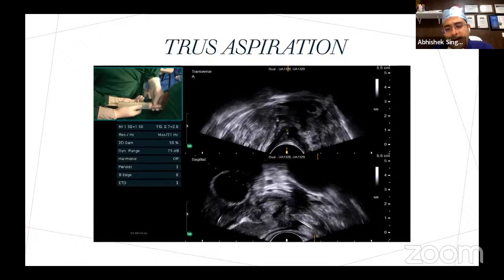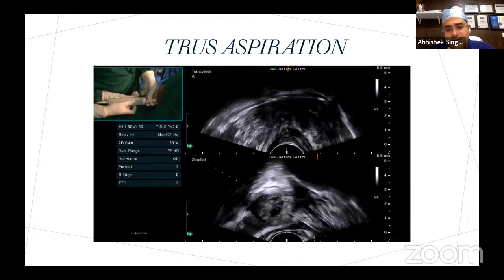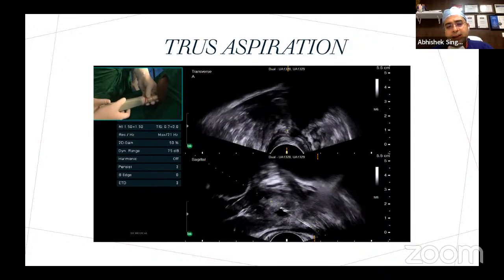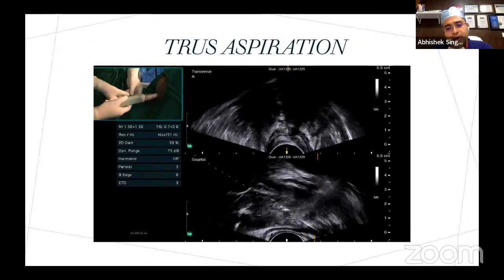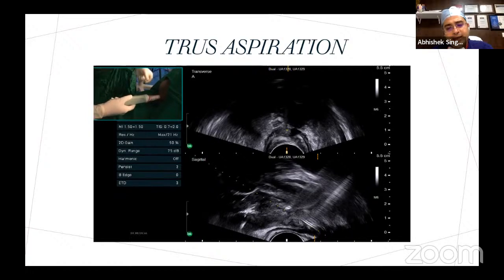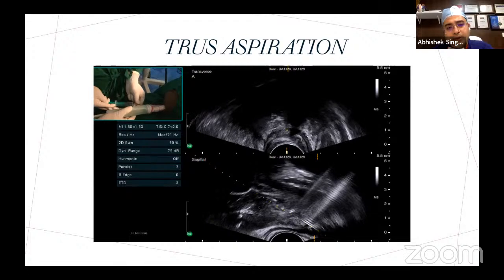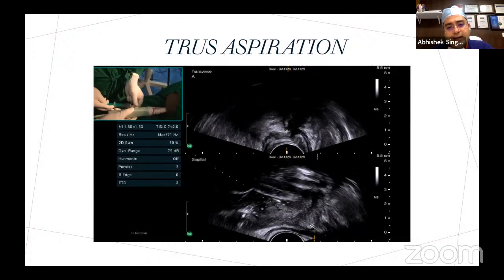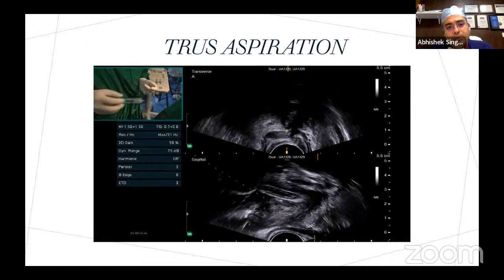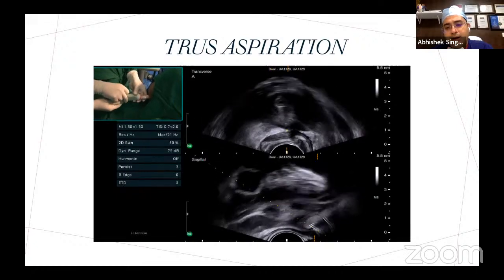Your needle and guide are in line. You puncture, you will get a giveaway. Demonstrate that the needle is into the cavity. Withdraw the hub. Connect a 10 or 20 cc syringe and then aspirate to see if the pus comes out. So here clearly we can see that the pus has come, about 2 cc's of pus was seen in the syringe.